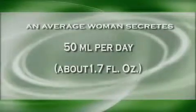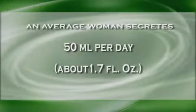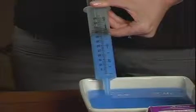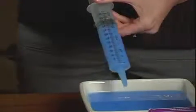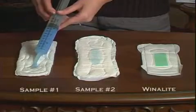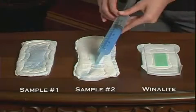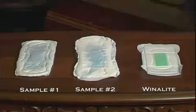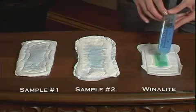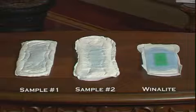During her critical days, an average woman secretes about 50 milliliters of blood per day, about 1.7 fluid ounces. We will pour 50 milliliters of water into each sample. 50 milliliters of water onto sample number 1. Also 50 milliliters onto sample number 2. And 50 milliliters of water onto sample number 3, that of Winalite.